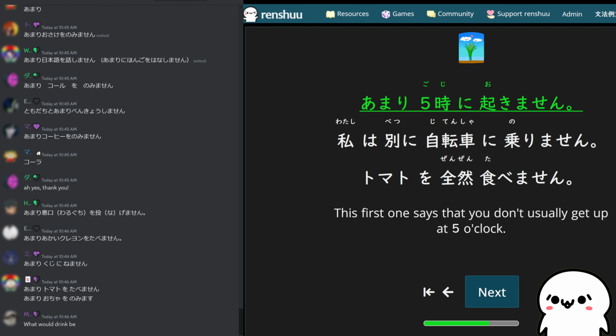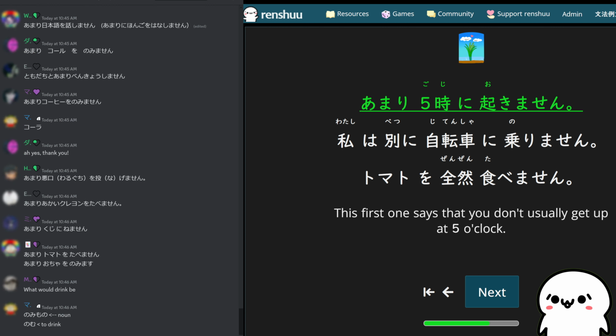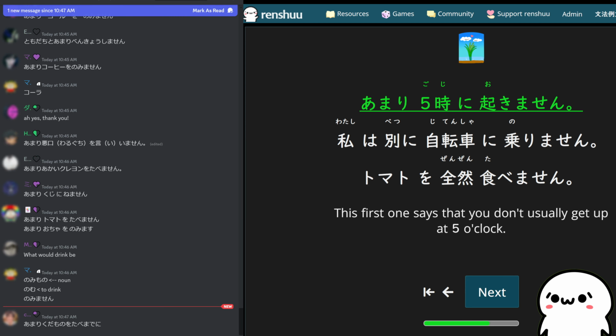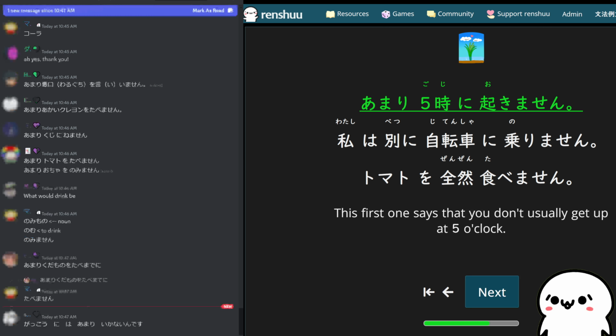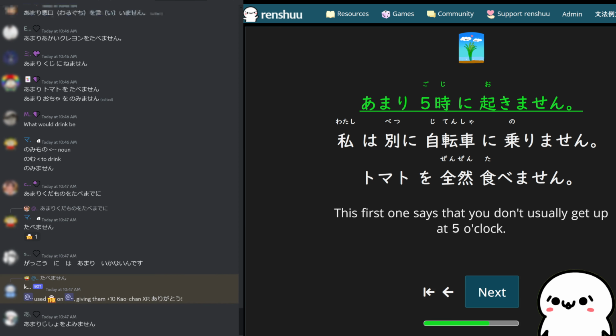Drink in general, or drink, the noun is nomimono, as in like a drink. I'd like a drink, please. Drink, the verb is nomu. But to not drink, since we're sticking with the negative, or not drink that much, would be nomimasen. All right, I'll give you about 30 more seconds for people that are typing out their answers.